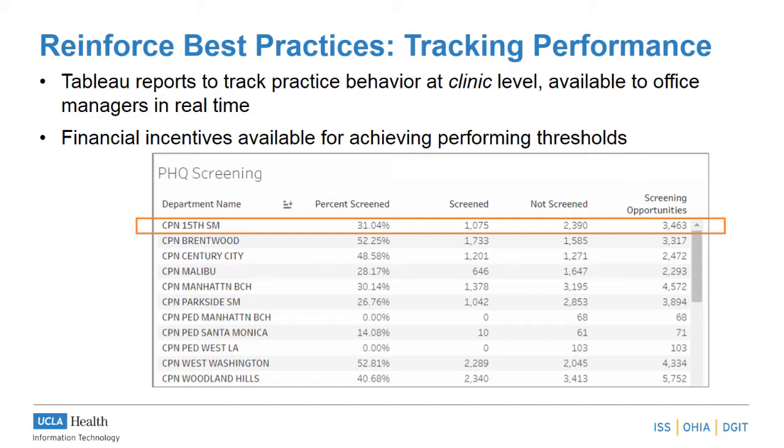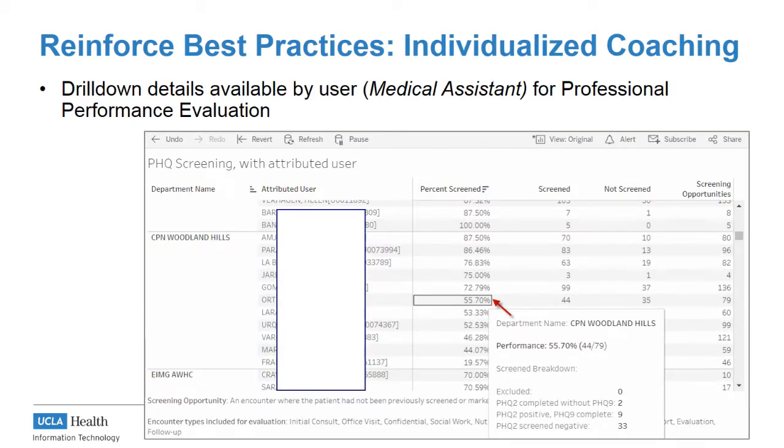The total screening opportunity on the rightmost column displays the number of patients seen in that office during the time period that needed to be screened but did not yet receive screening. Out of the 3,463 opportunities in this office, only 1,075 were screened, yielding a percent screened of 31%. This number of percent screened is tracked, and a financial incentive is offered for the offices that achieve a specific performance threshold. We can drill down the report even further to assess the screening rate for each medical assistant. This report is also available for managers to be used during professional performance evaluation.